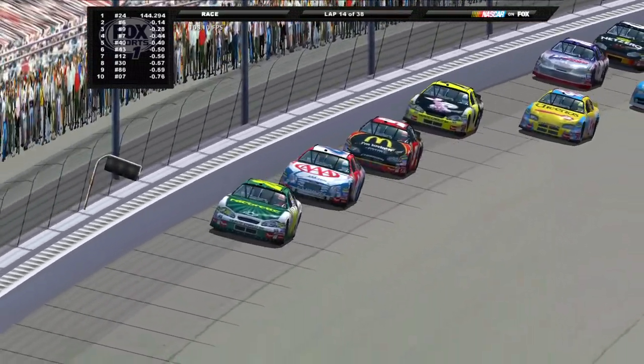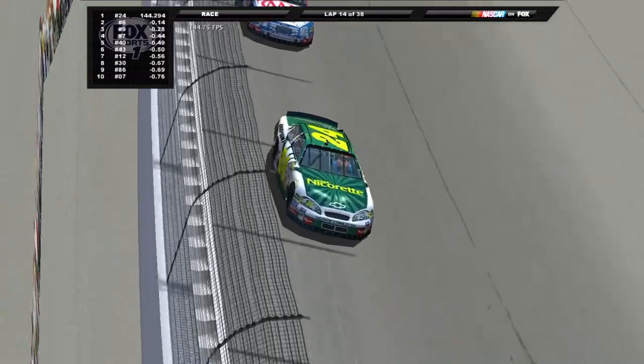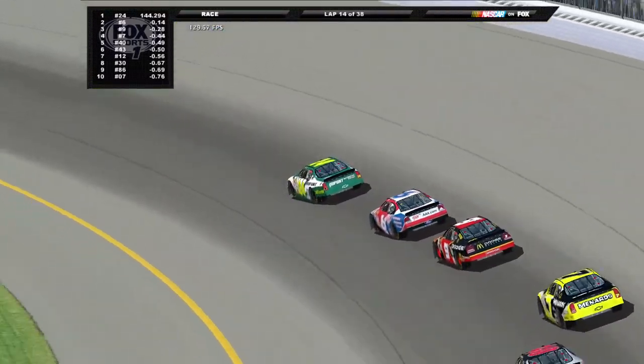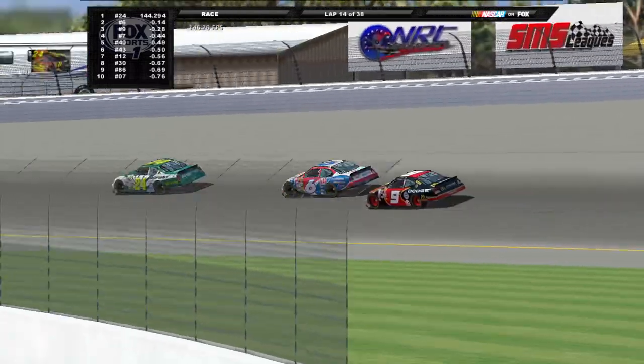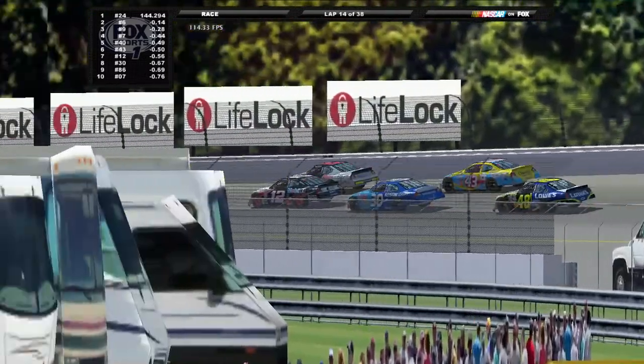So Jeff Gordon, your leader, looks pretty comfortable right about now. Brian Vickers, yeah, poor Vickers. Not gonna get a caution for that. So I thought for sure we were getting the yellow. I just can't believe it.